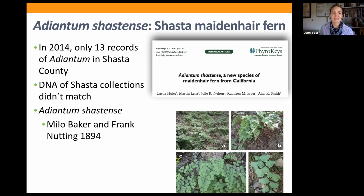If you look at the collection history of this plant, it's fascinating. The first collection of this species was by Milo Baker and Frank Nutting in 1894. Then, almost 100 years later, Dean Taylor collected that specimen in 1992. And then it wasn't until 2014 that it got a new name. That's fantastic. And so everybody needs to be investigating the sheets on their shelves.